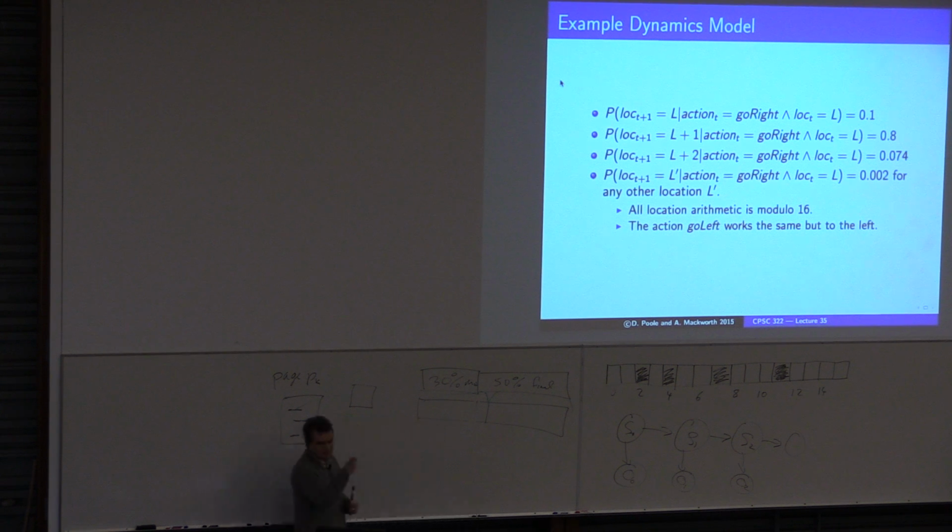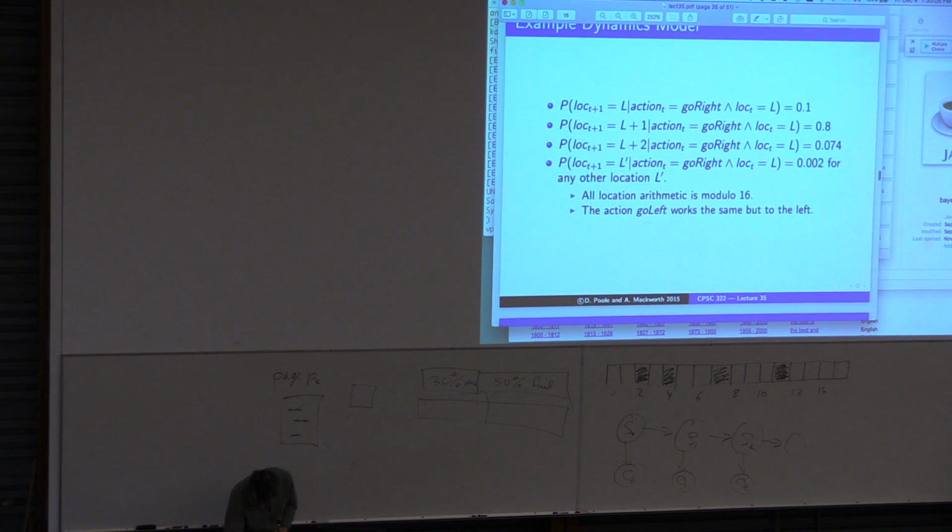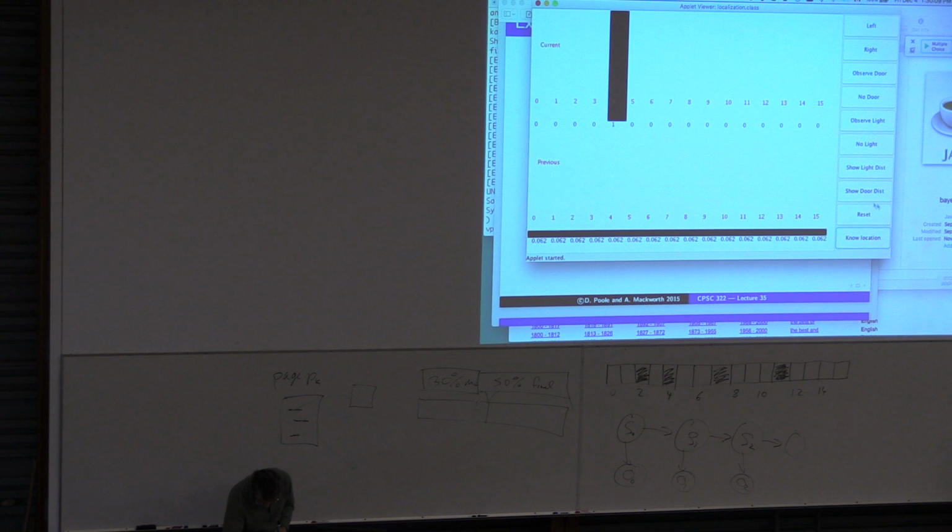And all of this goes in a cycle. And actually, the left action goes the same way. Okay, so let's look at an example of this. We wrote a little applet to do this, and I'll find it here.